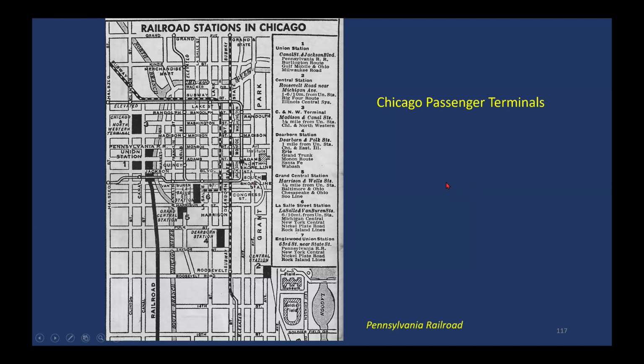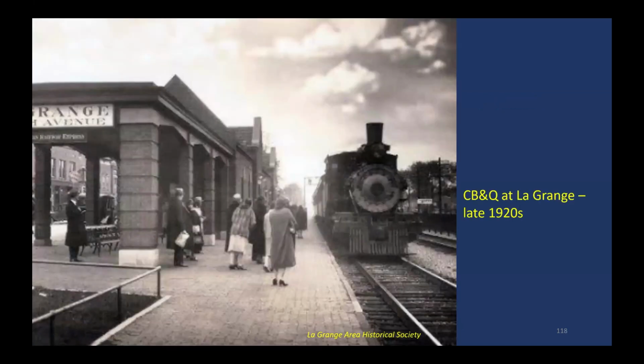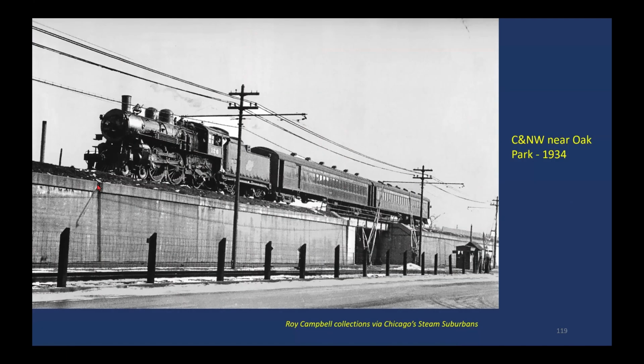So back in the day, many railroads operated substantial suburban services, but it basically shook out to a few that we will review. The CB&Q was one of the major ones. This is, as you can see, LaGrange in the 1920s. The CNW, this is on the embankment in Oak Park with the Lake Street L running along the side.